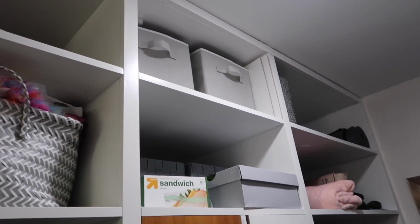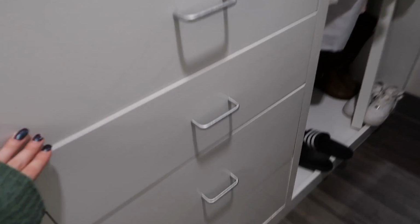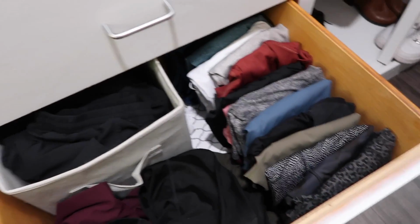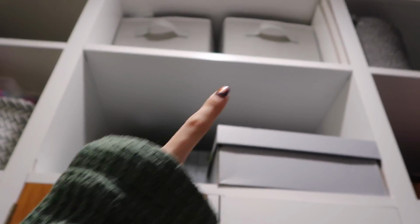In the middle between the two sections, so this is mine, that's my roommate KB's, we have a tall stack of drawers. And so we just split these up. So I took half of them and she took half of them. And it's really convenient. I just keep all of my clothes in them. And up top, we split this in half. So that's my basket and that's hers.